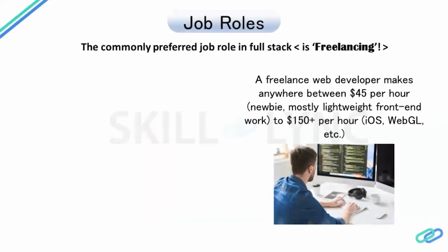Next is the most interesting, and I think a lot of people would want to know about this particular topic. It would be interesting for you. So, a job role for a full stack developer. If you remember, I said a full stack developer would need to know a lot of things. So he has to be a master of a lot of trades, a jack of all trades and master of none. Hence, most of the full stack developers go for freelance work because they do all the work by themselves, it works better for a freelance individual. The kind of money that they earn is right in front of your screen. An amateur or newbie freelance full stack developer earns around $45 an hour. An experienced full stack developer who can go into WebGL and iOS programming can earn up to $150 per hour.